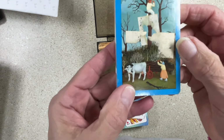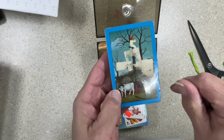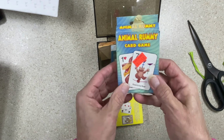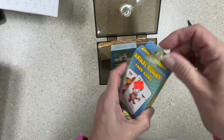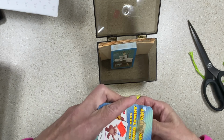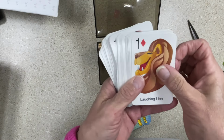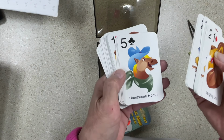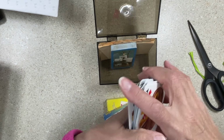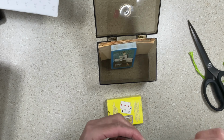Then I picked up some new old stock playing cards. Just thought that was kind of cool. I don't know, they probably all have the same image, I bet. Animal Rummy. I don't think these are old. Girl, he'll know. 2001. I mean, old enough, I guess, but I just loved them because, again, matte finish on the back, but look how cute. I thought these were precious. Love these. So, went ahead and picked those up.